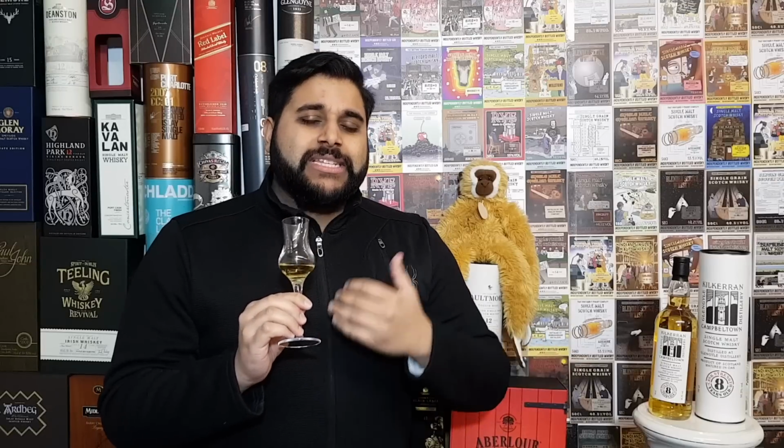Into the nose. It is quite ABV forward. The ABV does really just make itself very well known on the nose. But giving it some time in the glass, let it subside a little bit. And then you start to see this icing sugar note. It's almost like a vanilla cream crown pastry, where you've got hints of this lovely fluffy pastry, this vanilla custard in the middle, dusted with a bit of icing sugar.